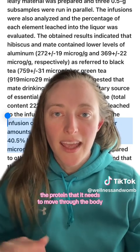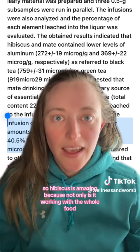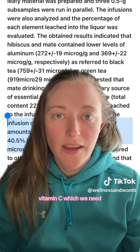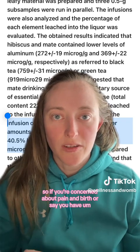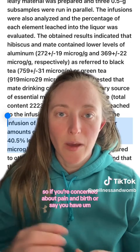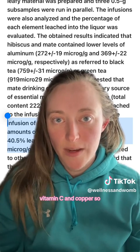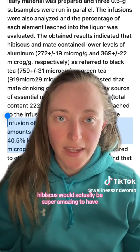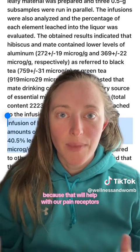So hibiscus is amazing, because not only is it working with the whole food vitamin C, which we need, which also, I want to point out, are pain receptors. So if you're concerned about pain in birth, or say you have constant aches or pains, our pain receptors use whole food vitamin C and copper. So hibiscus would actually be super amazing to have if you're looking to reduce pain, because that will help with our pain receptors.